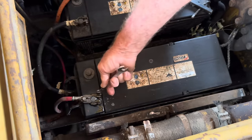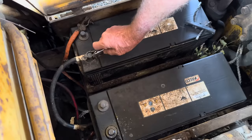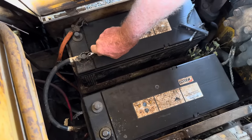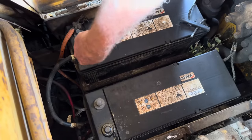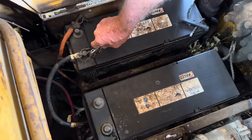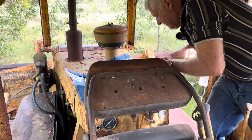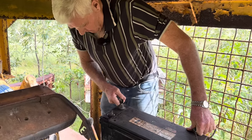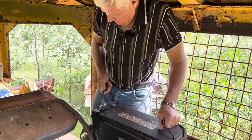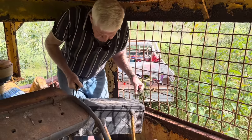Getting somewhere. This one's a quarter Whitworth. And the only thing besides shifters that'll fit it is quarter Whitworth. 9/16 no good. 13 mil's no good. Rightio, get that out the way. Now to lift that out. One very heavy battery.